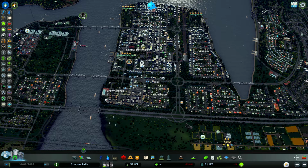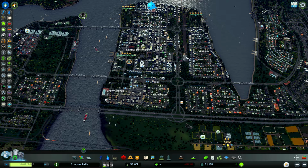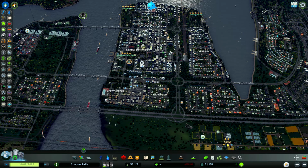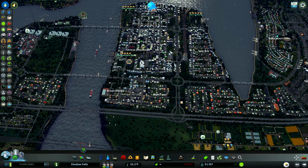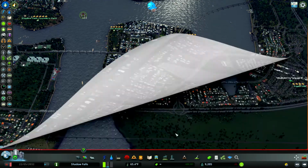So what we're going to do now is we're going to watch the video that I did when I was first setting up my downtown area with all my transit system, including the trains and the buses and everything else. So we'll see that video, and then we'll go into downtown after that. So we'll be right back.